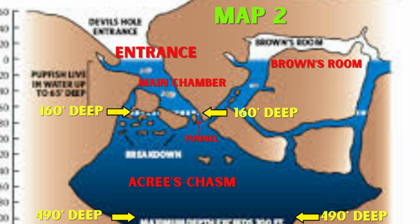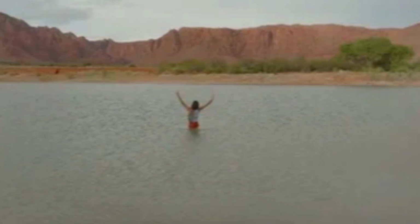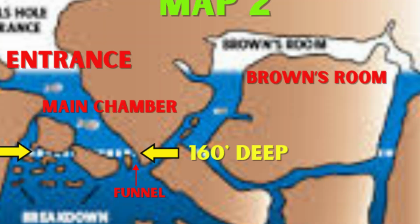So you have 160 feet. You have probably another 30-foot funnel. And then you have a 300-foot chasm. So that means we are now at least 460 feet, 500 feet deep in this chasm. That's a huge lake all under the desert floor. There's several different ways you can go from this chasm, and one will take you into a room that has an air pocket called Brown's Room.